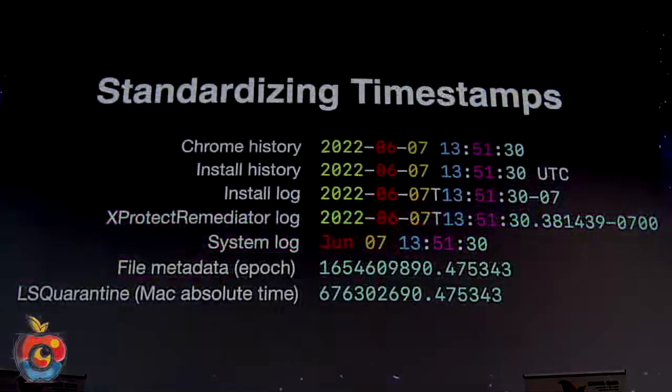So one of the unforeseen challenges of this project was the scattered nature of the different timestamp formats in macOS. Some of the databases and apps use Mac Absolute Time, others use Epoch, some use local time. So in this process, we standardize all these timestamps so that we can accurately organize everything into a chronological storyline for analysis.